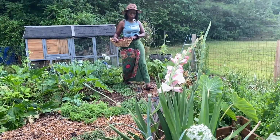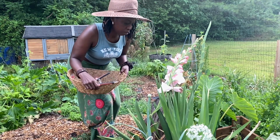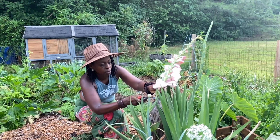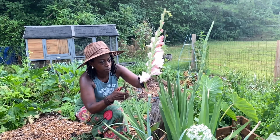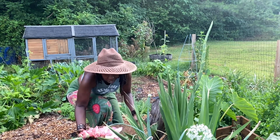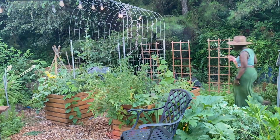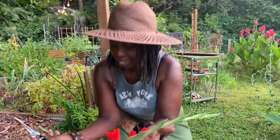Now, before I get started harvesting those yummy blueberries, you know your girl had to go through the garden and harvest some of our incredible gladiolus. I love to grow them in this season. It gives me a chance to have a fresh bouquet of flowers in the house, mostly all summer long.